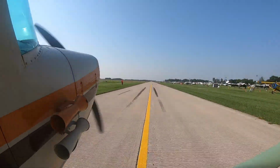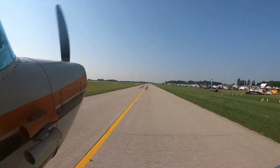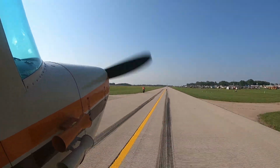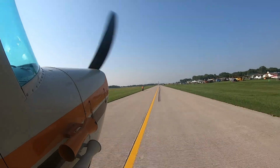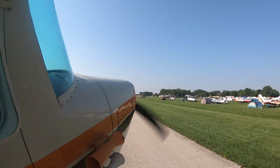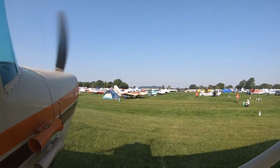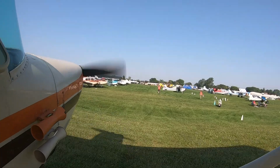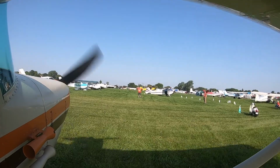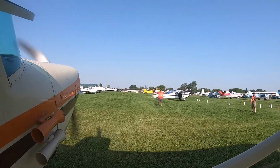Fast forward this taxi, because there are some long taxis, depending on whether you're going to North 40 or South 40, and what runway they have you land on. They're ahead of us, you can just barely see them. There's a little person on a moped guiding us down. They wave us over, and here we are, taxiing into vintage camping. We got super lucky with an awesome spot right along the runway and just across from the ultralight field where our friends in the STOL competition and our friends in the ultralight camping area were.